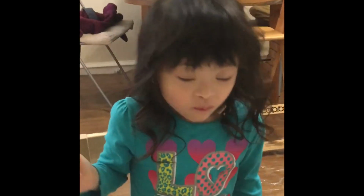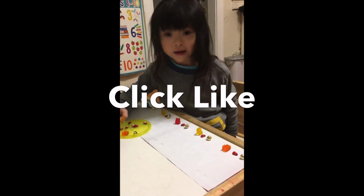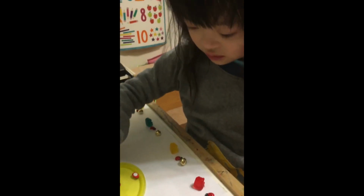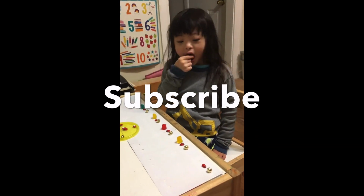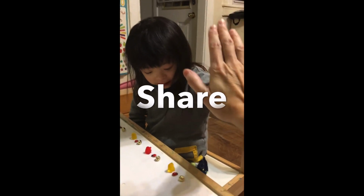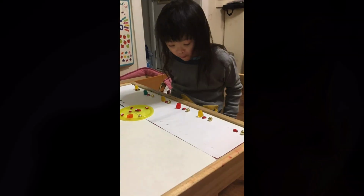That's right, now you can eat. Gummy bear. That's right, last one. Good job. Bell, bug, bear, bell, bug, bear. Now you can eat it. Good job. High five. Oh my gosh, I'm so proud of you. Yum, yum, yum. I'm so proud of you.